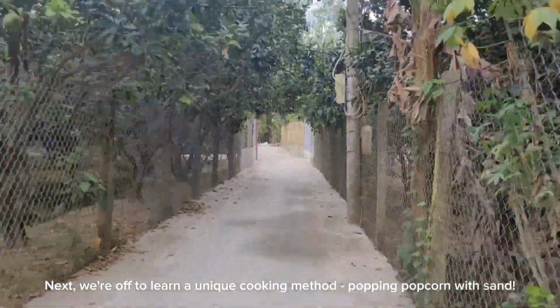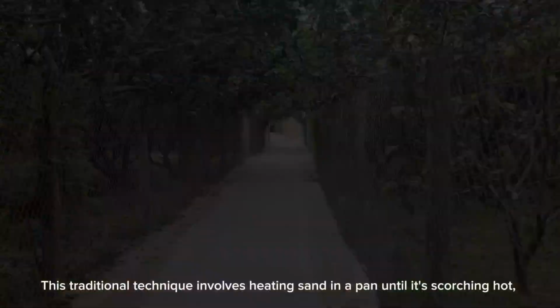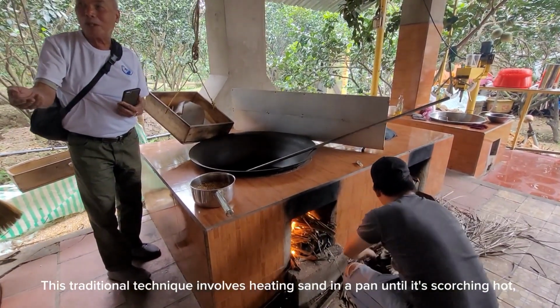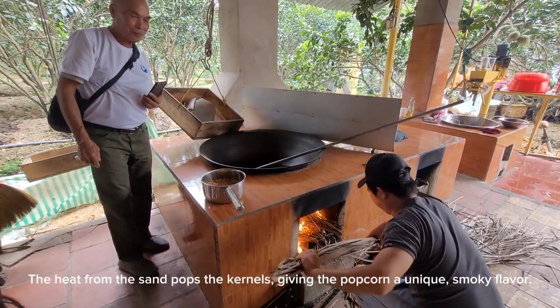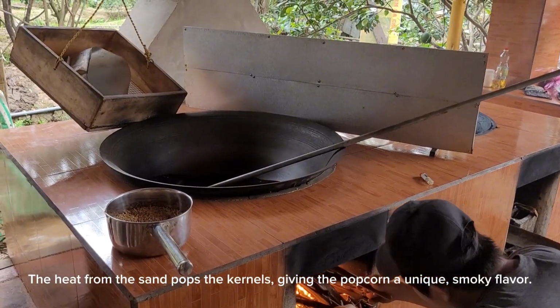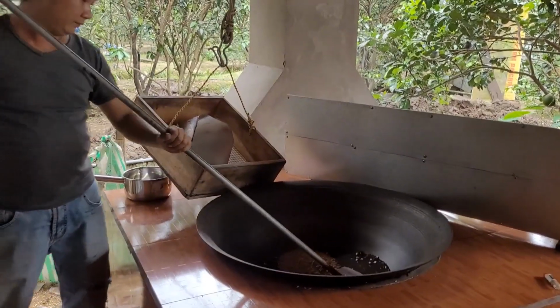Next, we're off to learn a unique cooking method, popping popcorn with sand. This traditional technique involves heating sand in a pan until it's scorching hot, then adding popcorn kernels. The heat from the sand pops the kernels, giving the popcorn a unique smoky flavor. Pop, pop.